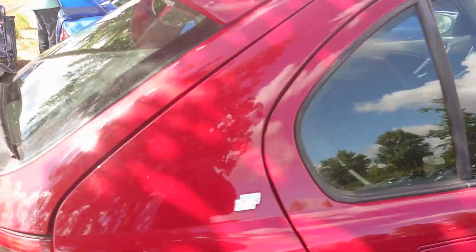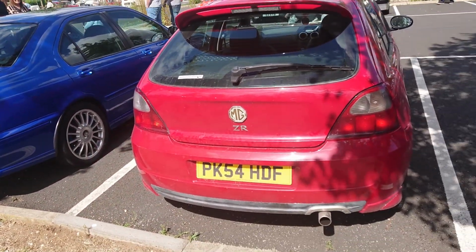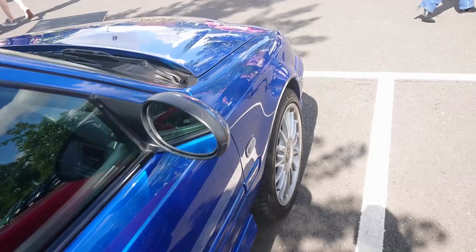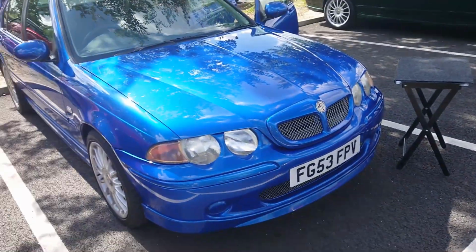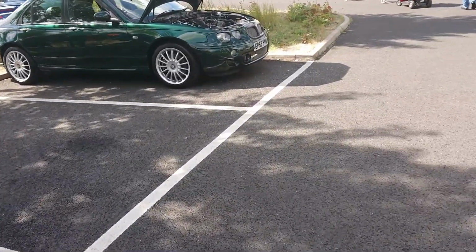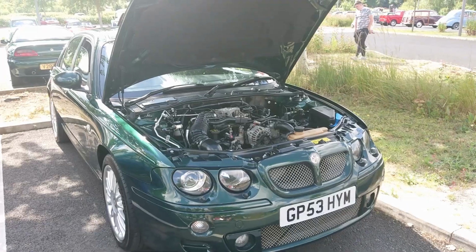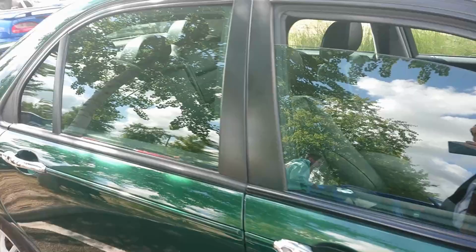Another one of these facelifted ZRs, 2004 to 5. So that's probably like a 120. Normally the 180s do say, so that probably is a 120, 2003 to 4. Is this by any chance a ZT 260? Yes it is. It has the V8 engine, which is similar to the one used in the Ford Mustang. Pre-facelift one, 2003 to 4.